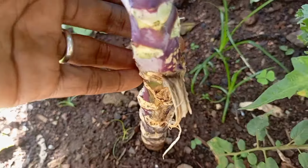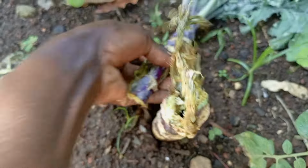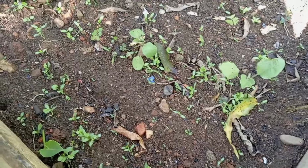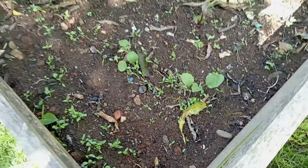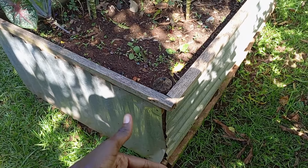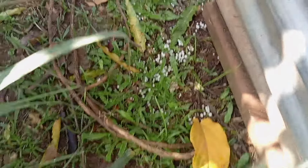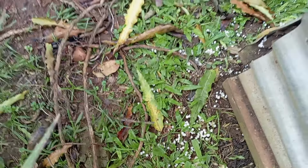This kale is also not doing well. I'm going to break it. This is where I had coriander, and these are all volunteers. I'm going to have lots of coriander here. It's at the edge, so they'll fall this side like the previous one. There are these things like mushrooms, tiny mushrooms. This is definitely not the type we eat.